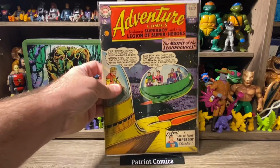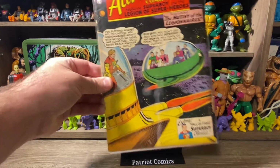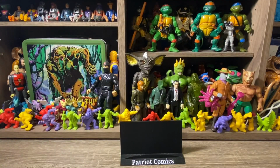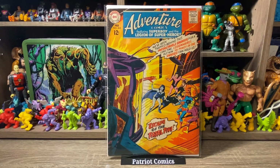How about some Silver Age DC? We have Adventure Comics 318. Happy to find this one for just $3. Featuring the mutiny of the Legionnaires. Really, really cool book here. It's got a great cover, and happy to find this for just $3. They're all like lower or mid-grade copies, but still, for the price, you can't beat it.